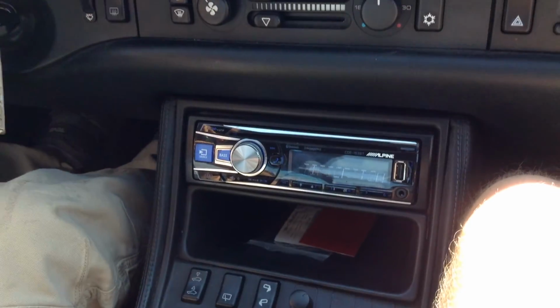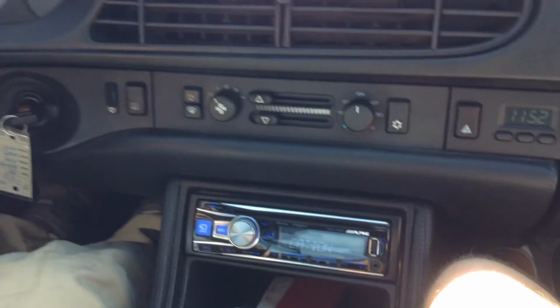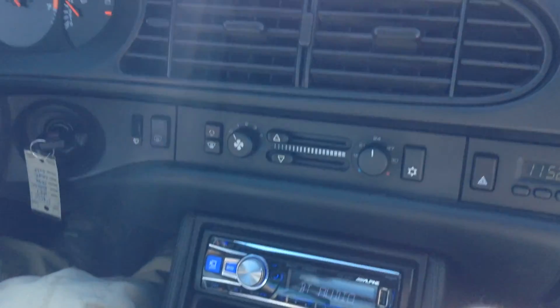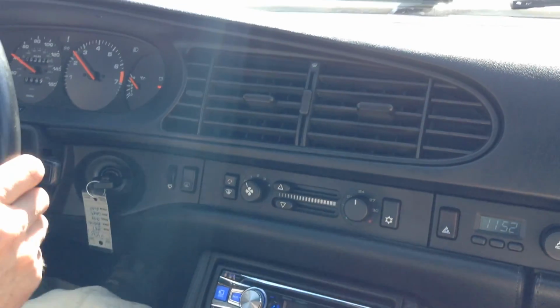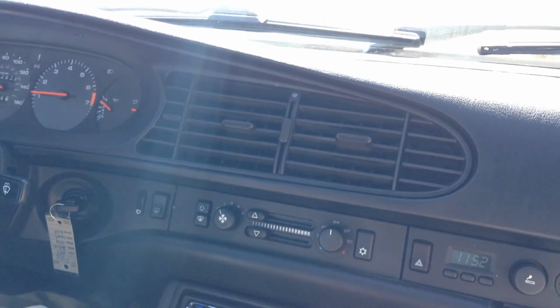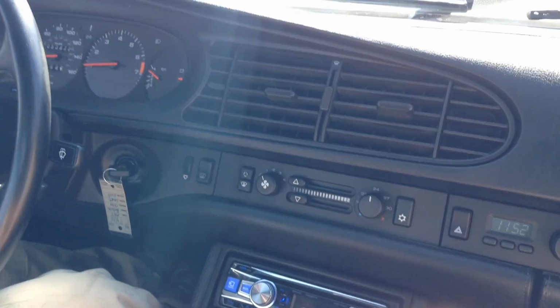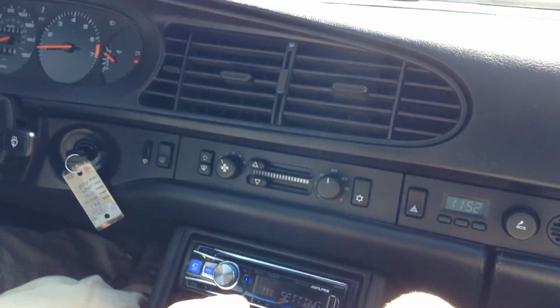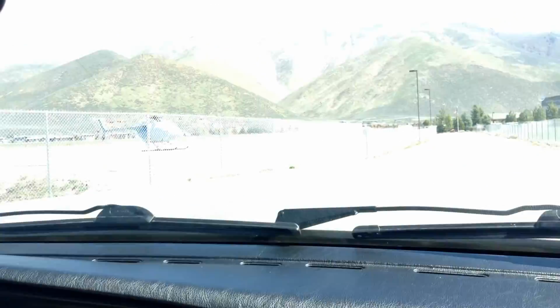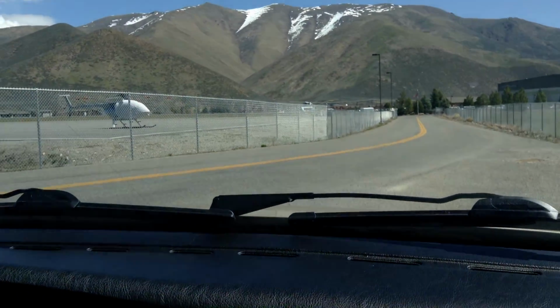This stereo system, the main reason why he went ahead and installed it is because he drove this car to California every once in a while. And in California, as most of you know, you need to have Bluetooth for your telephone. So this does have the hands-free cell phone system. And reverse goes in, no problem.